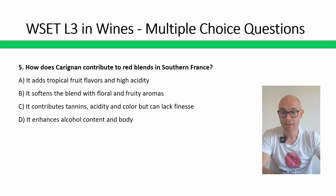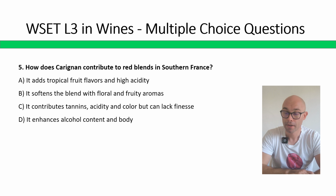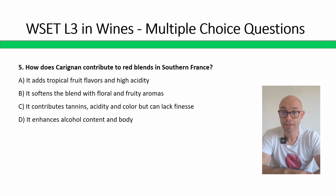How does Carignan contribute to the red blends in southern France? Adds tropical fruit flavors and high acidity. It softens the blend with floral and fruity aromas. It contributes tannins, acidity, and color, but can lack finesse. It enhances alcohol content and body. The correct answer is C.